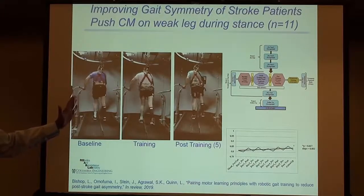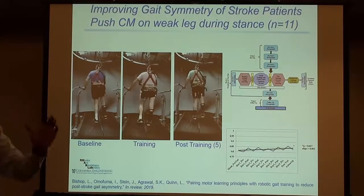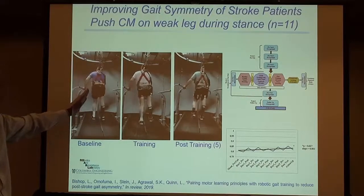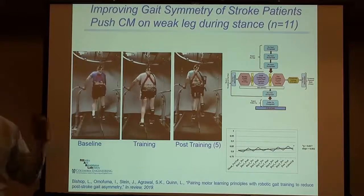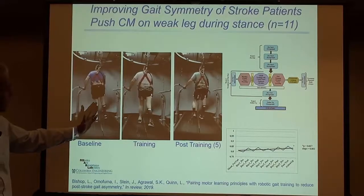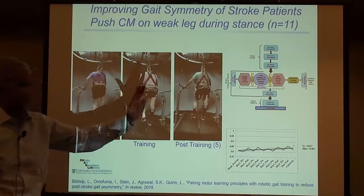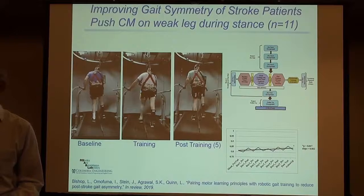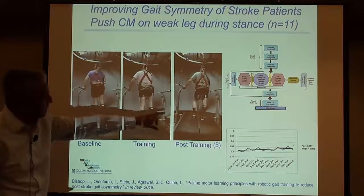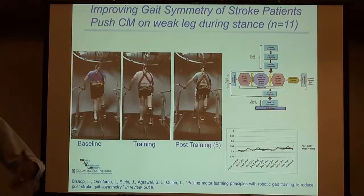And during the training, we looked at his gait cycle. If you see here, all of his balance is on his left leg, because that is his good leg, and so he feels confident walking on the good leg, but doesn't want to put an emphasis on the right leg. So as soon as he was about to hit the right foot, we pushed his center of mass to the right side. So we forced him to bear more weight on the weak side. And in fact, you can see here that after training, which is without any force, he's actually walking more on the right side.